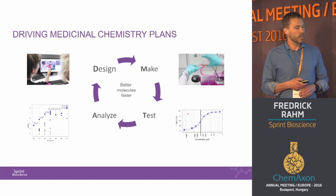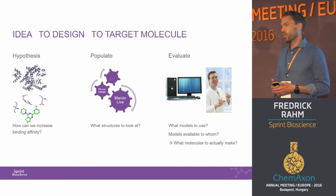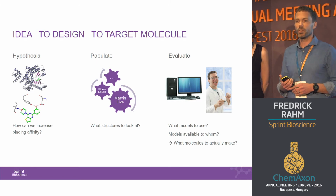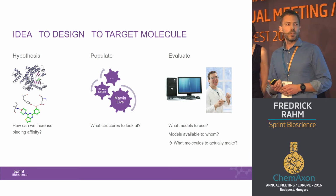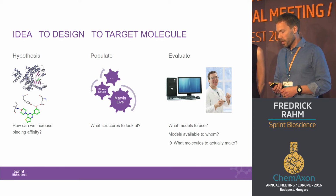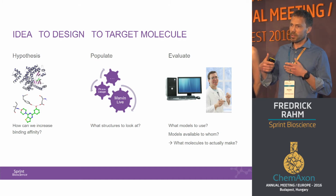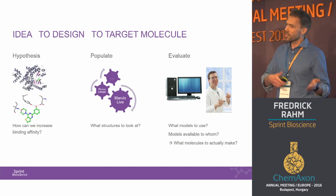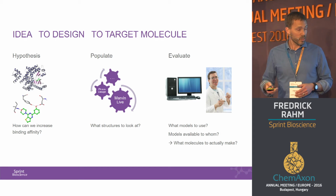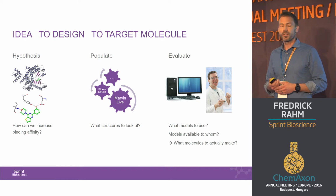So once again, zooming in on design. Like I said, we have a hypothesis. Can we improve potency by building into a pocket? Can we improve metabolic stability by reducing lipophilicity? We need to populate that idea with compounds so we can test the hypothesis. And we can populate it in different ways. And in this talk, we will cover how we use Marvin Live to populate the idea.